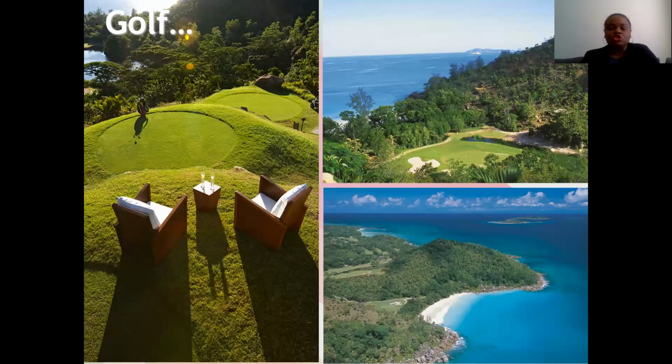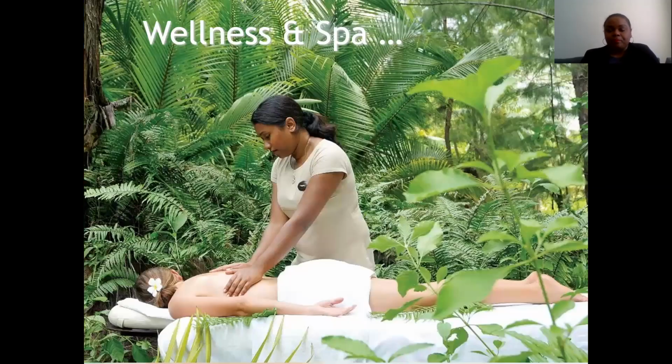We have an 18-hole championship golf course, which is found on the island of Praslin. So this is at the Constance Lemuria Hotel. And even if you are not staying at the hotel, you can book an appointment to come and play golf. You just need to pay for the environmental fee, and if you need to borrow the equipment, of course.